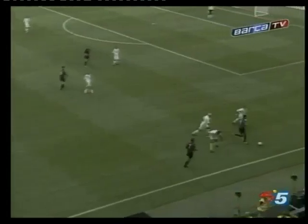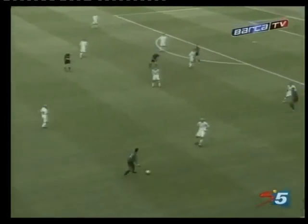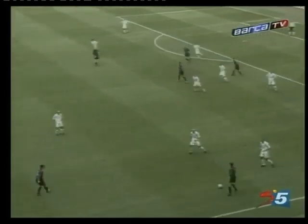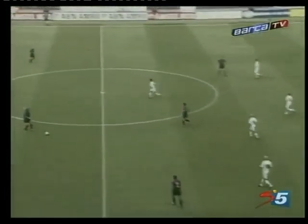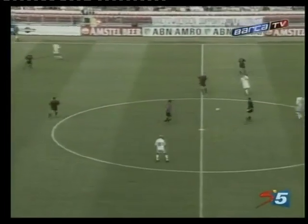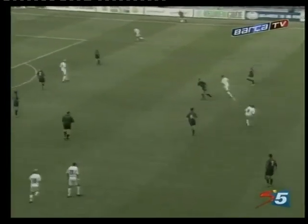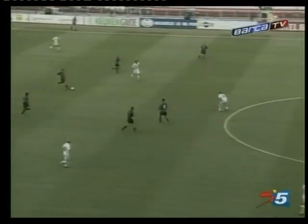Mihajlovic, Ravanelli trying to turn. Reisiger. De Boer. Petit. Colonnesi. Stankovic, good turn. De La Peña. Baronio. Majestic pass out to Pancaro. Here's Pancaro again. Good movement from Lazio. And in the end, the interception by Sergi.